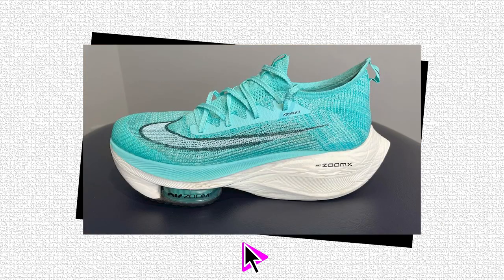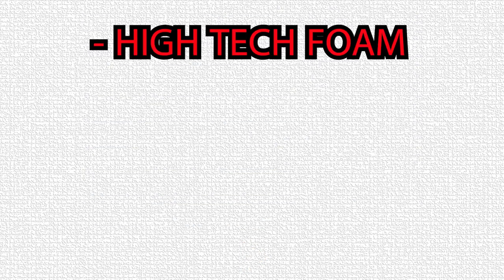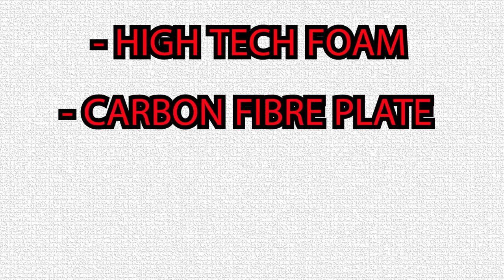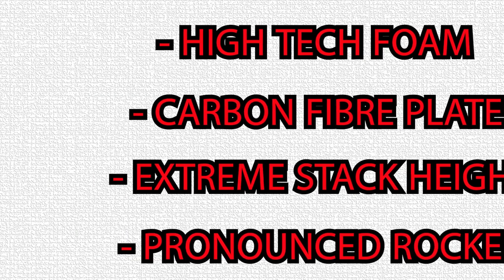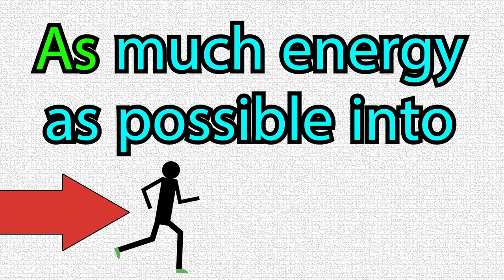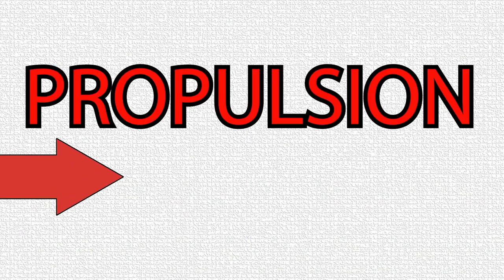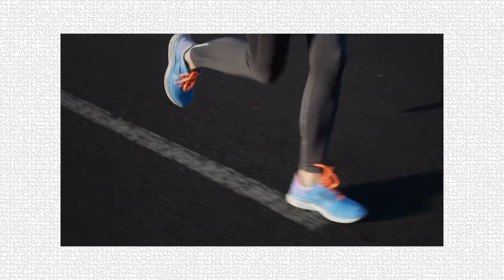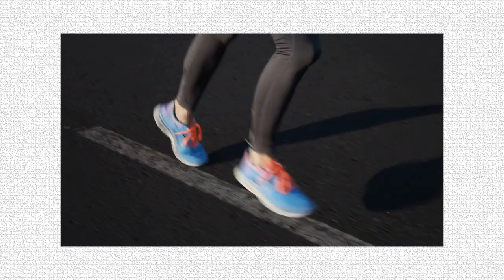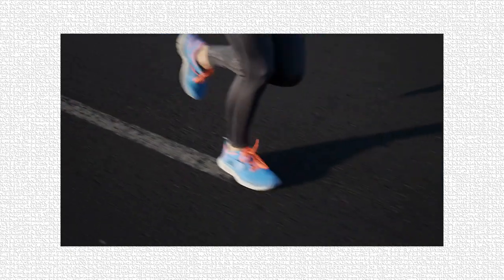A super shoe will commonly have several characteristics, these being high-tech foam in the base of the shoe, an embedded carbon fiber plate, an extreme stack height, and also quite a pronounced rocker. Each of these features plays a role in returning and converting as much energy as possible into propulsion. As a result, those wearing these shoes would have a more economical stride and outperform their previous bests or outperform their competitors.